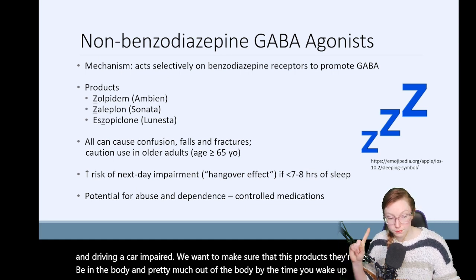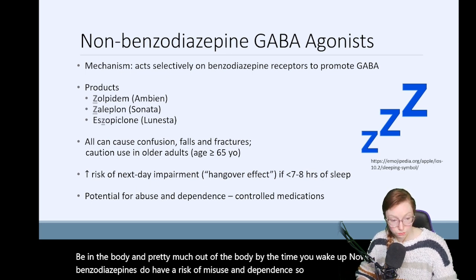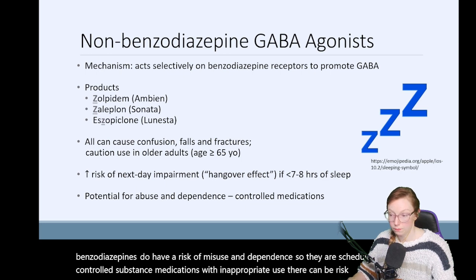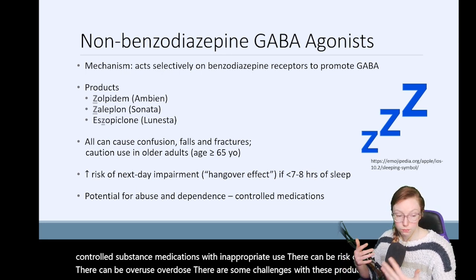Now, these and benzodiazepines do have a risk of misuse and dependence. They are scheduled, controlled substance medications. With inappropriate use, there can be risk of withdrawal. There can be overuse, overdose. There are some challenges with these products, but they can be very beneficial for people who are really struggling to sleep.